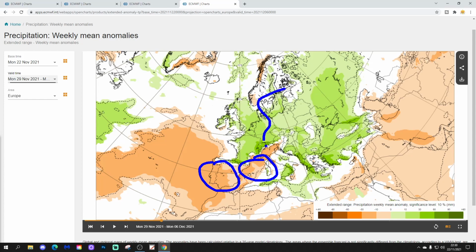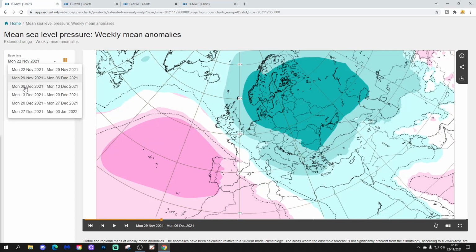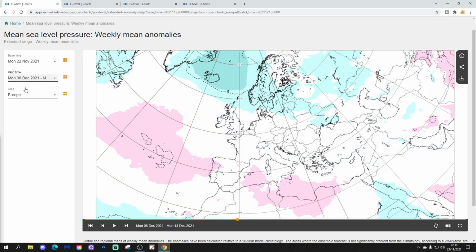And of course, where we've got these colder than average temperatures through here, we have to factor in that there is likely to be snow in those sort of western and increasingly to central parts of Europe. Eastern Europe, some of that will be rain, some of it might be snow if the air is cold enough, although it is milder than average. And out west, this is going to be primarily rain for France, UK, Ireland, as the temperature is beginning to pick up.